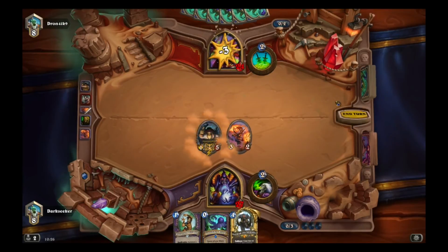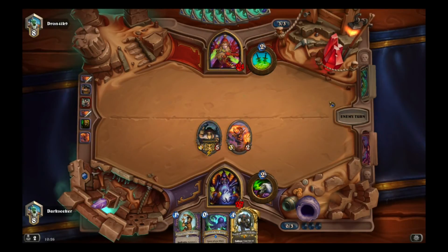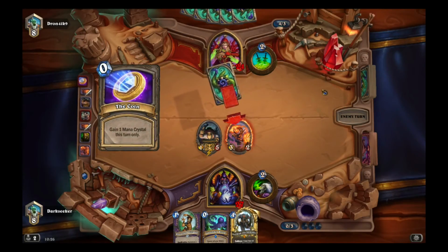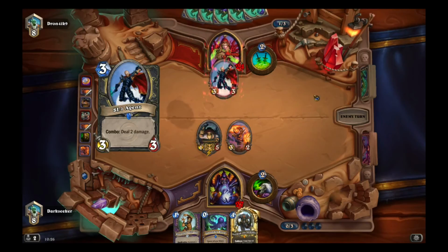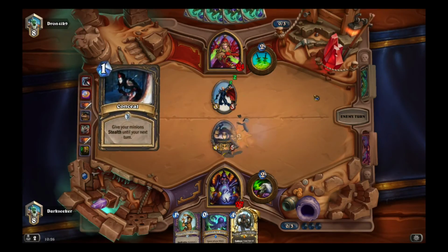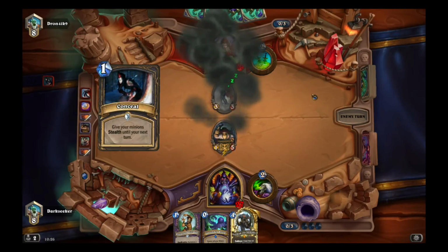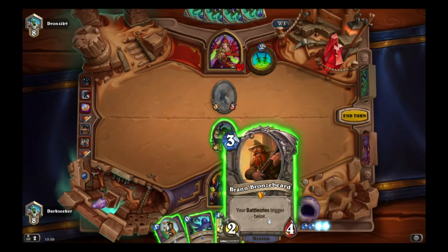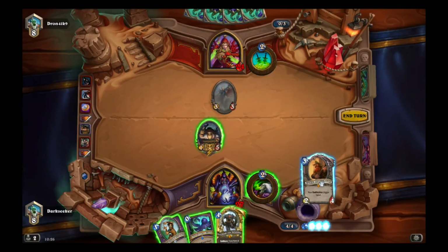Because it now paves the way for the Darkshire Councilman. And look at what we can do next turn. We can buff that Councilman up significantly next turn by summoning 4 tentacles on the board. Oh, okay, well maybe the plan's about to change. Conceal? Really? Oh wow, okay. Oh. Do we just play Brann here then? And see if he can deal with Brann?